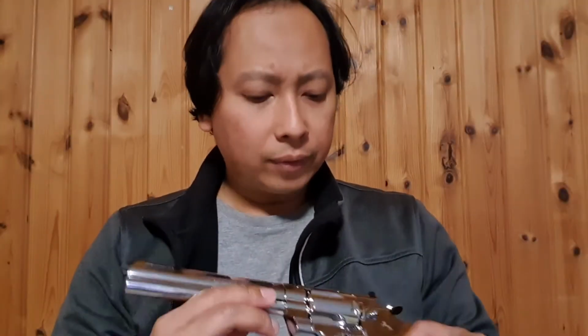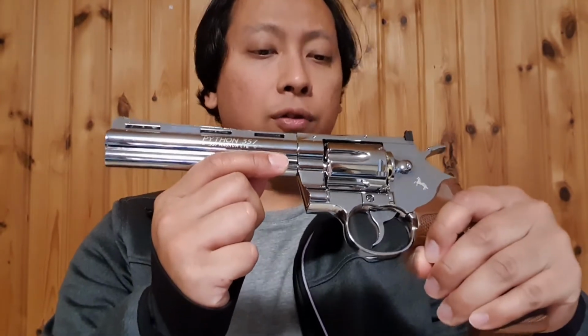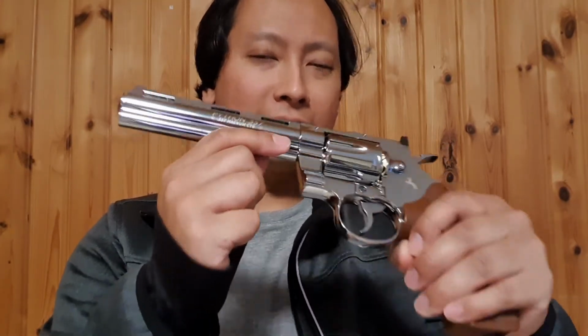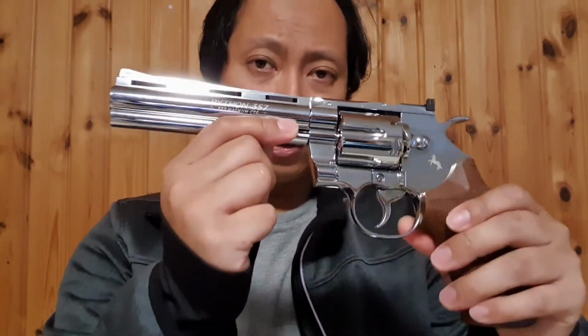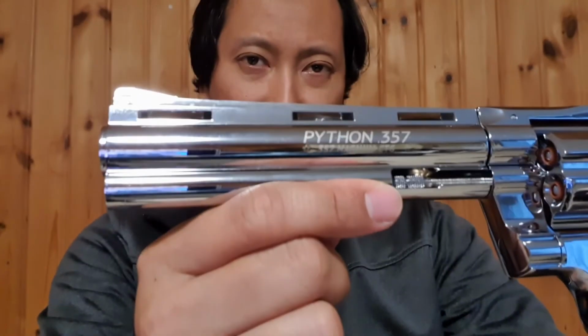Okay, as a summary, I think this is a very good replica of the original Colt Python. And I also think that this is a competent air gun as well, seeing its performance. It's very clear that this is not the real gun, but for what it's worth, for what I have in my hand at the moment, it's very difficult not to fall in love with this pistol. It's big, it's beautiful, and it says Python 357.